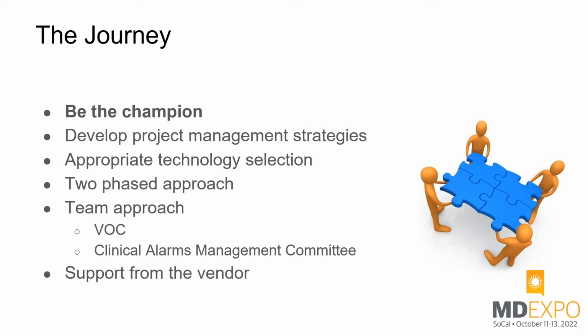So the journey, of course, we embarked on the journey, and like I said, it was during the COVID times, which certainly delayed things, but did not prevent us from accomplishing our goals.